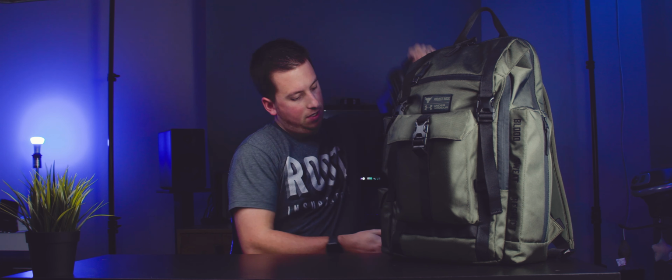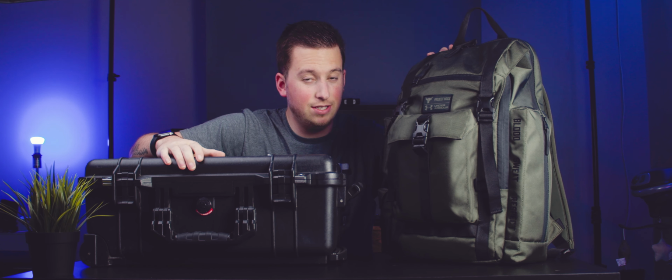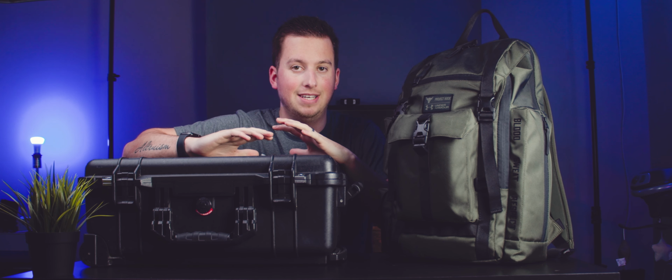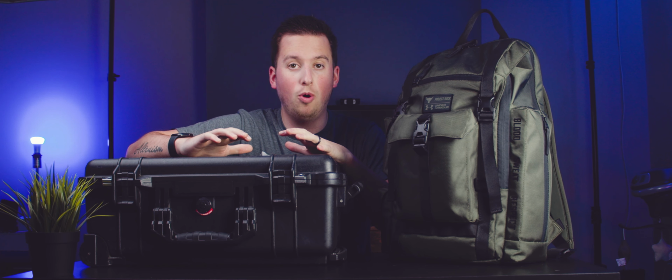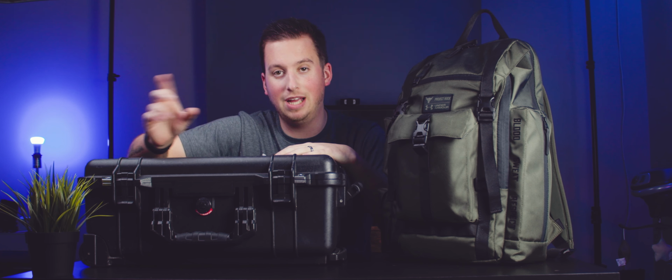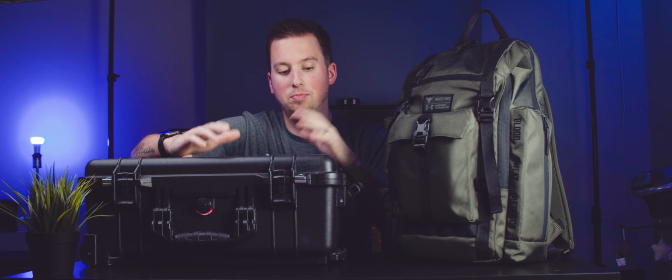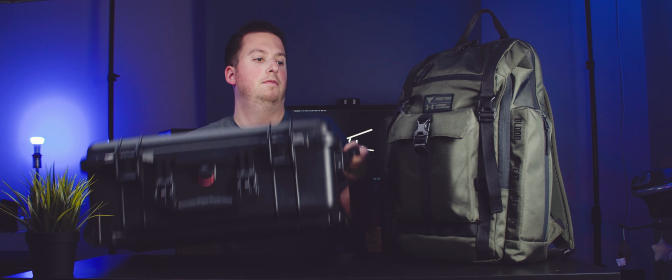So what I bring with me on every shoot is pretty much 2 bags. We have my main kind of tech bag here, and then this Pelican case. So between these 2 things, I pretty much have all of the necessities. These are also kind of my filmmaking go bag. So if I randomly get a call real quick, like, hey, let's go shoot this thing, these bags are pretty much both ready to go at any given moment. But first, let's dive into this backpack here.